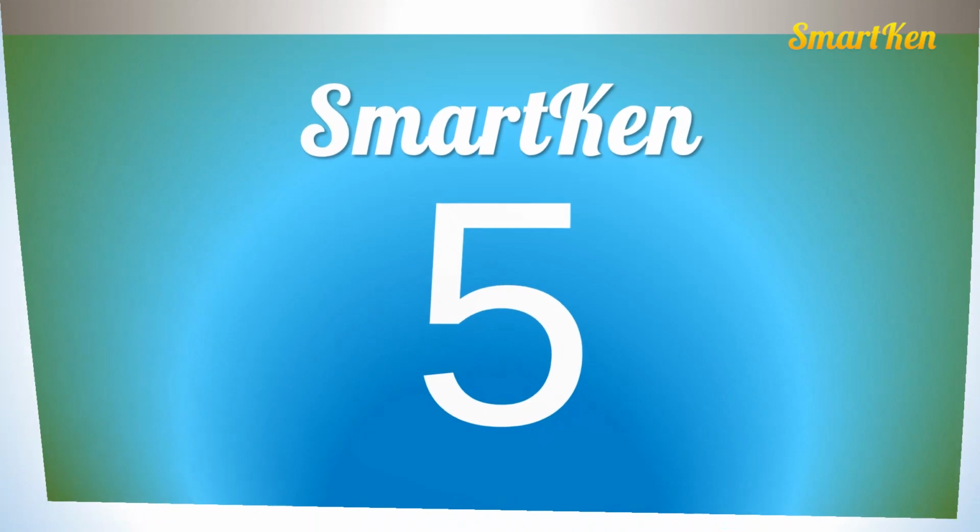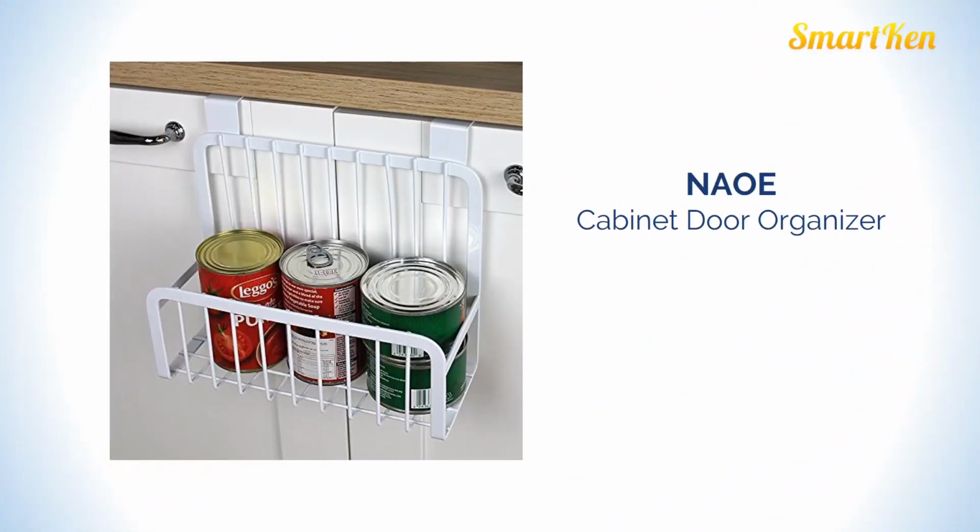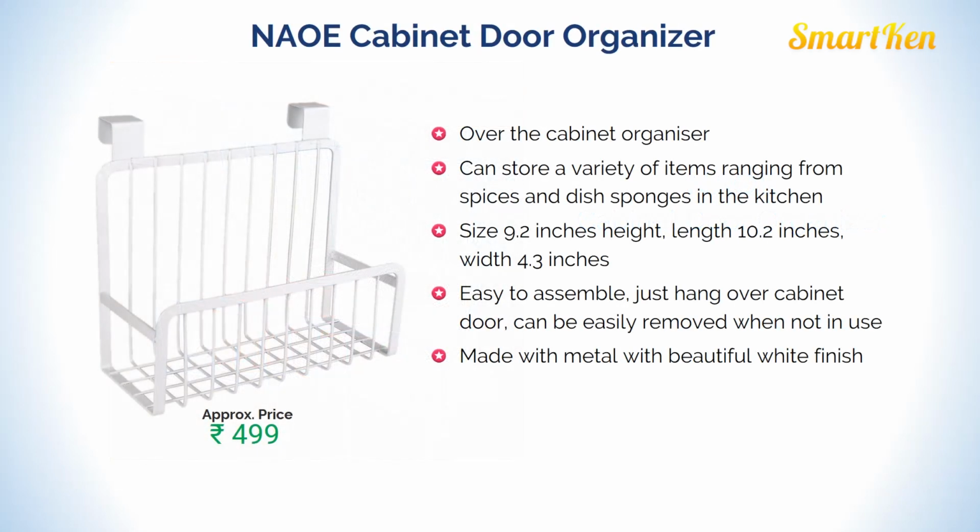Number 5, Neo cabinet door organizer. This is an over-the-cabinet organizer. You can store a variety of items ranging from spices to dish sponges in the kitchen. It is very easy to use. Just hang it over the cabinet door and remove it when it is not in use. This is made of metal and it is very strong. Approx price for this organizer is rupees 499.